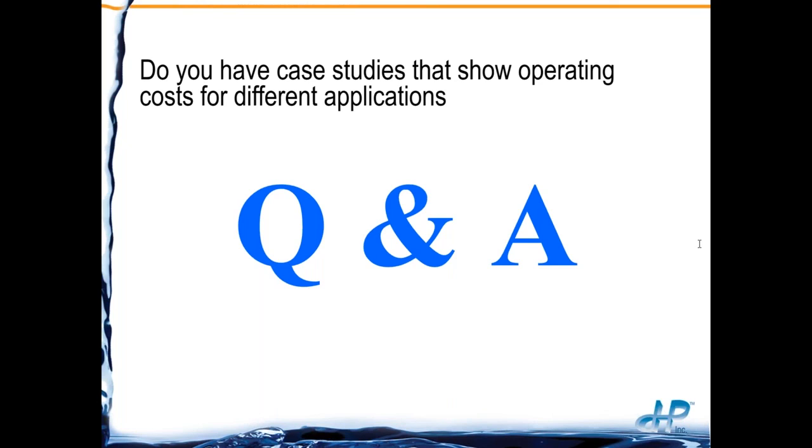Do we have case studies that show operating costs for different applications? The answer to that question is yes. We have case studies reaching clear back to 1988. So we have a long track record with the electrocoagulation process and the effectiveness of separation.